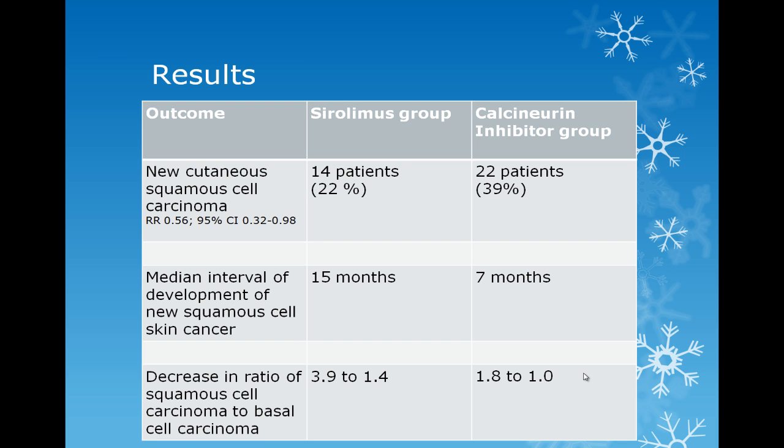If you look at the outcome data, 22% of the patients in the sirolimus group developed new cutaneous squamous cell carcinoma, and 39% of the patients in the calcineurin inhibitor group developed that. The median interval of development of a new squamous cell lesion was 15 months in the sirolimus group, and it was 7 months in the calcineurin inhibitor group. The ratio of squamous cell to basal cell carcinoma decreased to 1.4 from 3.9 in the sirolimus group, and that ratio decreased to 1.0 from 1.8 in the calcineurin inhibitor group.